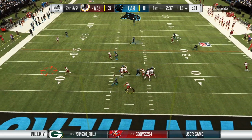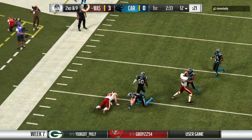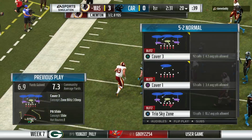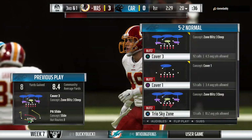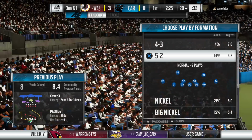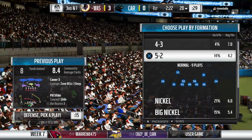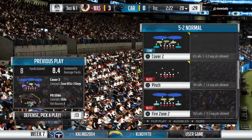On second down, here's Newton. He's just going to dump this one off to his fullback out of the backfield. And they're able to bring him down at the 20. Give him 8 on the play, and that'll make it 3rd and 1. Now, that's often a surprise for the defensive guys when they see the big fella slide out of the backfield and catch the ball. Not something they usually go over in practice very often.